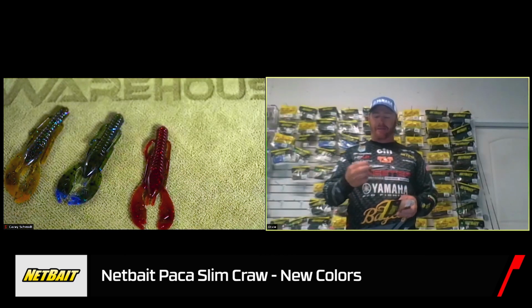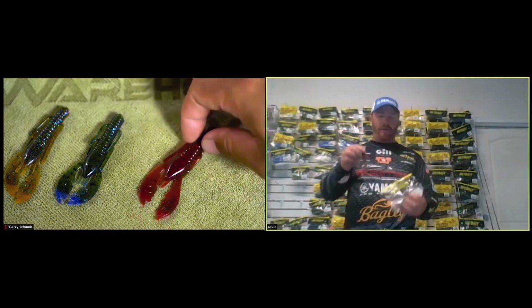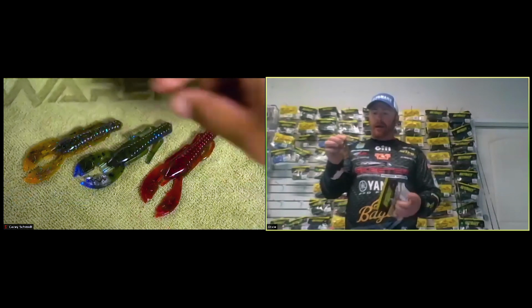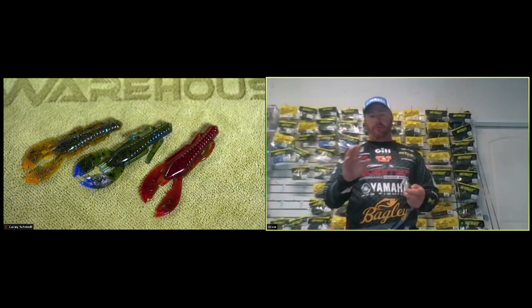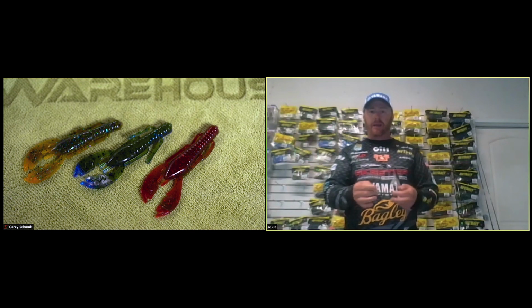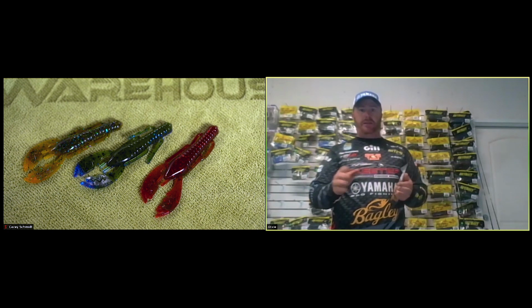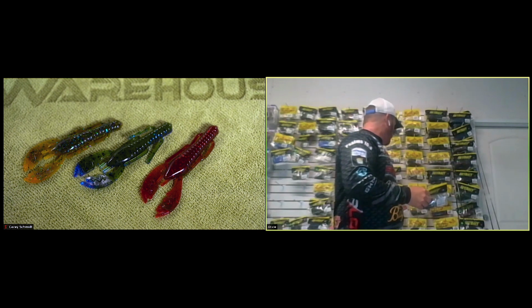And maybe, Scott, tell us a little bit about the Paca Slim and where it comes into place. And then we'll go through some of the new colors as well. So where does the Paca Slim come into play for you? Yeah, we introduced the Paca Slim back when I won Beaver Lake at FLW. It's a really, really good trailer. I was using the 3.5-inch Paca Slim back then on a jig as my trailer, really a compact trailer, and it puts out the same action as the original Paca Craw does, except it's a solid body. So now that we have the 3.5 that I use on those finesse jigs in the early spring, we introduced the 4-inch.